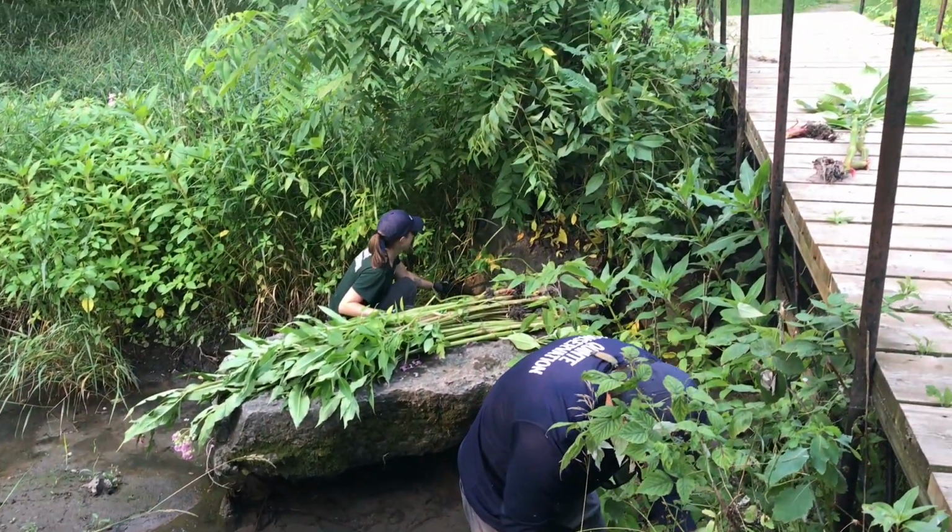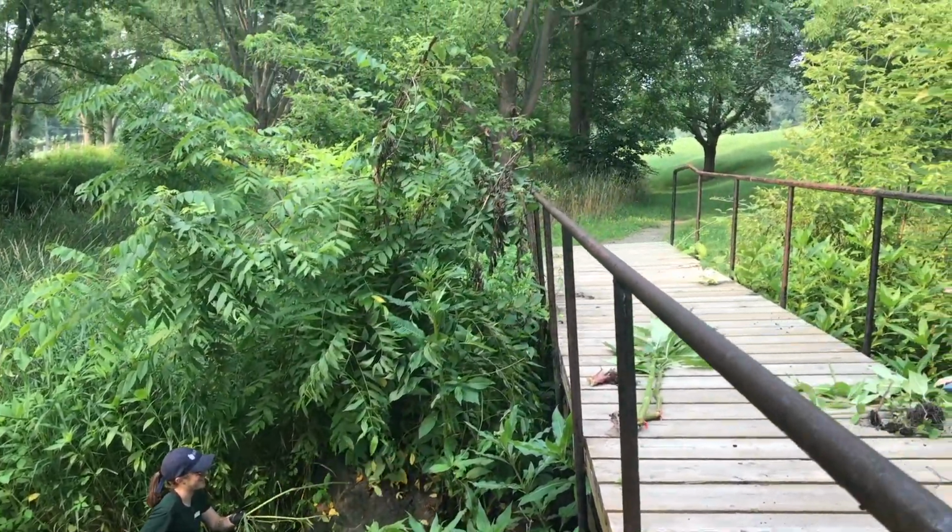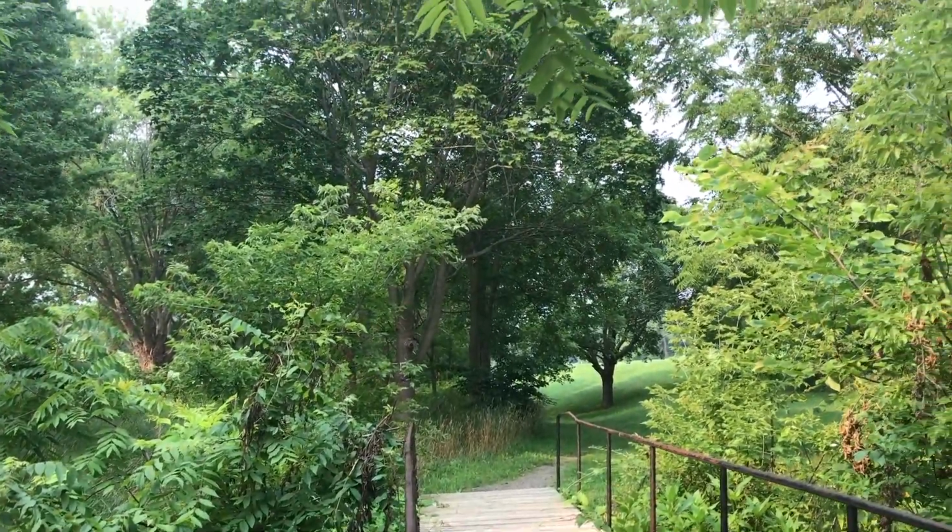To learn more about Himalayan balsam and how you can help manage it, check out the Ontario Invasive Plant Council's management document for Himalayan balsam.